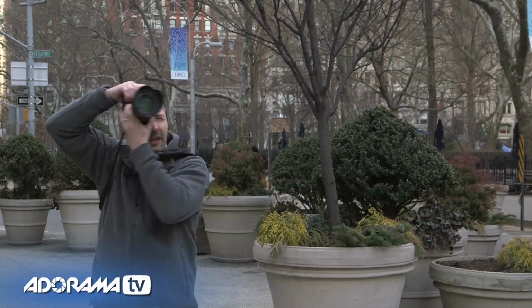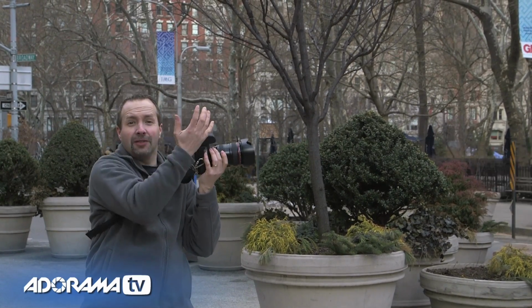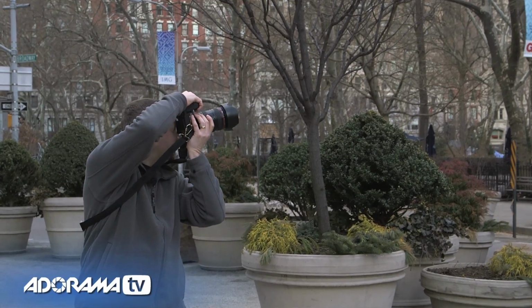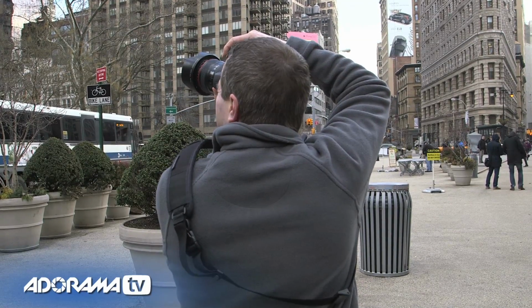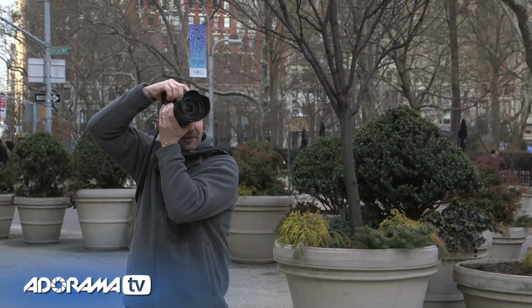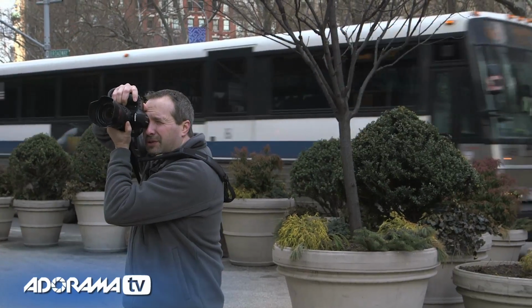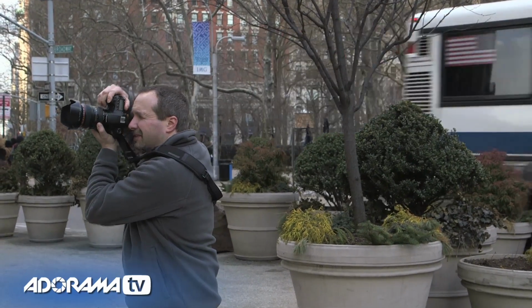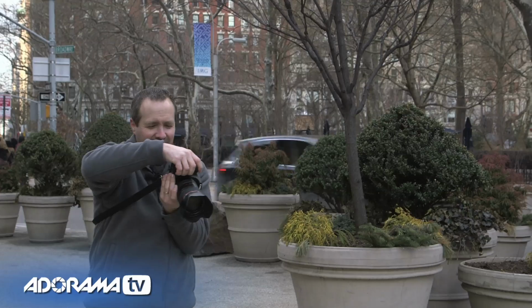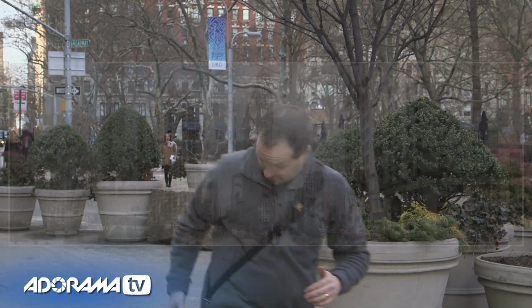It doesn't matter whether you start left or right, but take a first picture of my hand, so I know that's the beginning of my pano, and around we go. 1, 2, 3, 4, 5, 6, wait for the lorry to go through, 7, there we go. Okay, so there's my little pano, and I'll stitch that together in Photoshop, and we should have a much more dynamic shot with that huge 180-degree field of view.